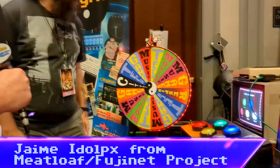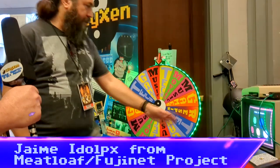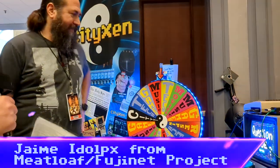Oh, it's music. So now we press the white button. The white button, yes. Now let's do 80s. 80s. Question code is J6. Give me one second while I find the question. The J6 question.